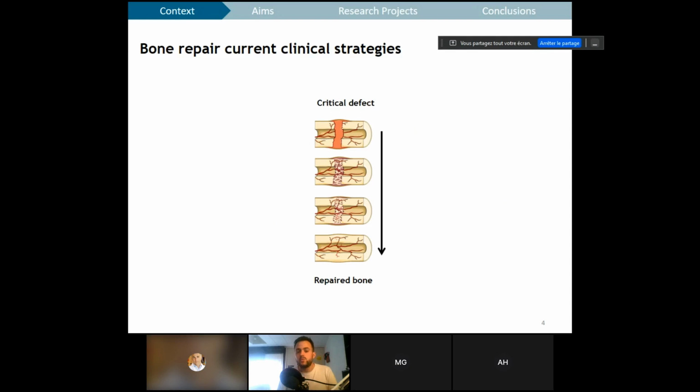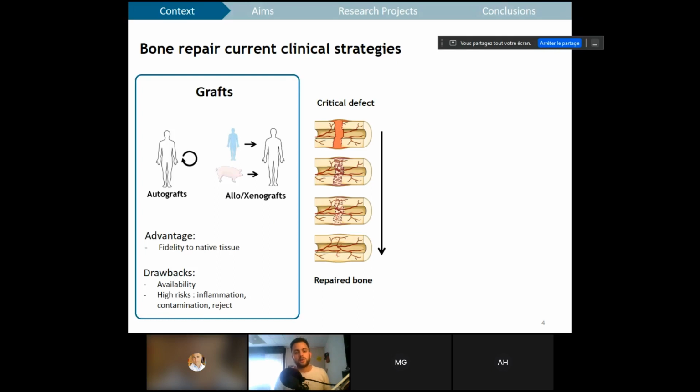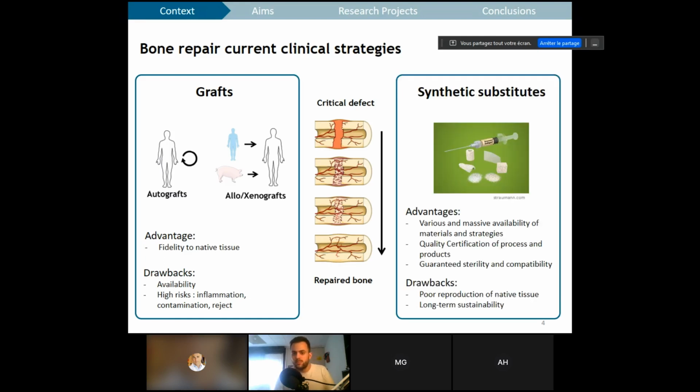So currently there are two main strategies in order to come from a critical defect that cannot heal by itself, in order to get a repair bone and a fully efficient new formed bone. First, we can use graft. When it's possible, we take some bone tissue from the very patient and place it in the defect area. When it's not possible, we can access a donor bone tissue, and it's the allograft, or we can even use animal tissue. This is the xenograft. So using graft has a strong advantage because it perfectly mimics the physiology of the native tissue. But as main disadvantage, grafts are often associated with inflammation events, with contamination maybe, and it may lead to rejection. So graft is the gold standard therapy, but maybe not the best possible.